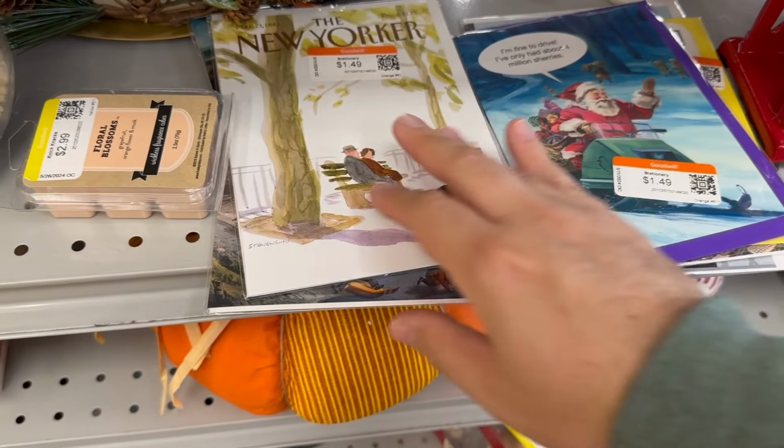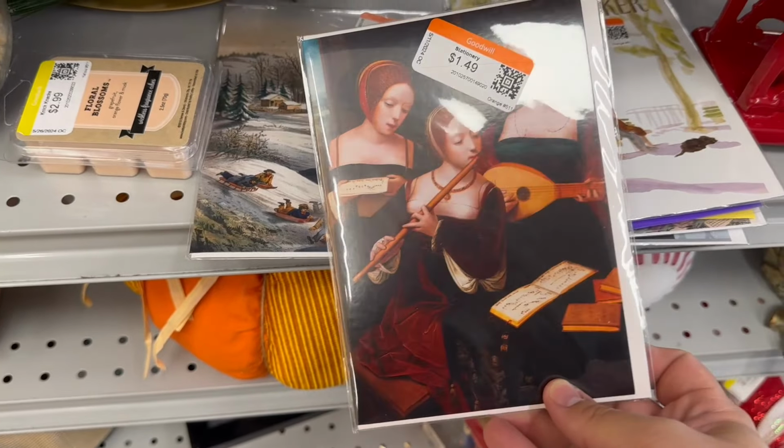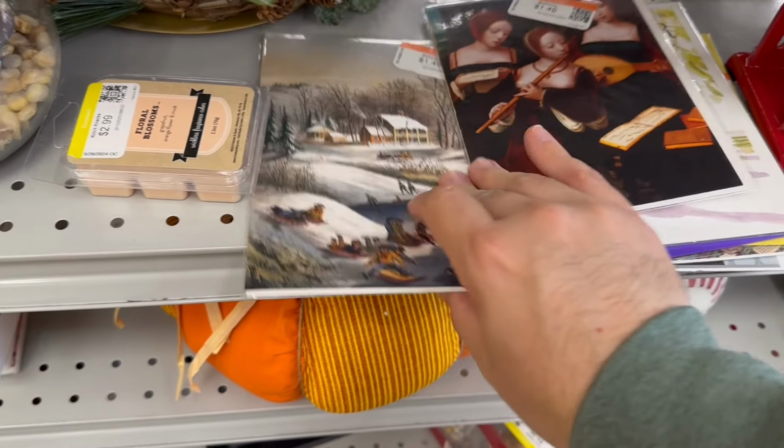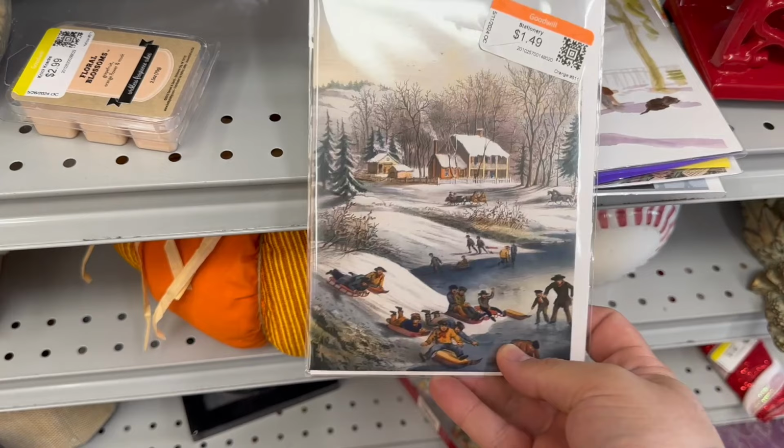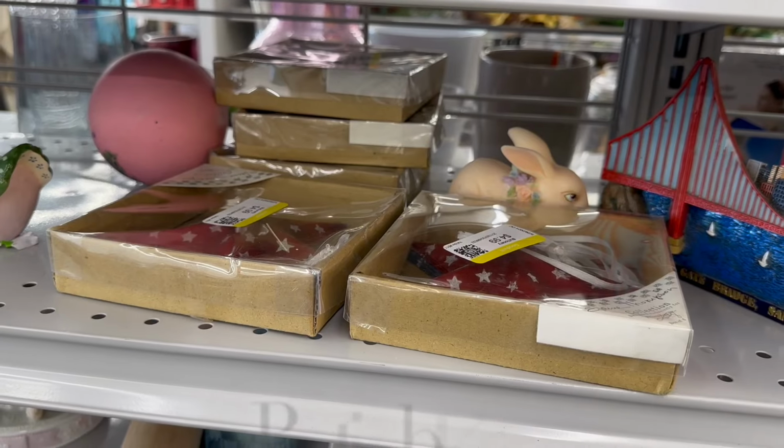They had these Christmas ones. They had the New Yorker one again. This one was very pretty as well. It was like a piece of art. Then they had this as well that was giving vintage vibes. So these were really neat to find, and I really enjoyed seeing those.